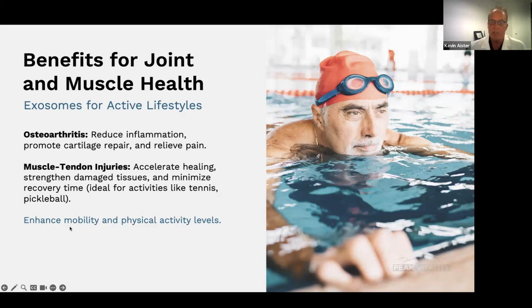The muscle and tendons are very similar. Look, there's a lot of people out here where I live that are golfers and pickleball players and tennis players, and they love playing the game, but they are actively injuring muscles and tendons. And this specifically will accelerate and strengthen damaged tissues and minimize your recovery time. So again, it repairs tendons, it repairs muscles, and gets you back to that elevated mobility lifestyle that you're living, and keeps you healthy in so many ways because you're now able to enjoy life through your physical activities.